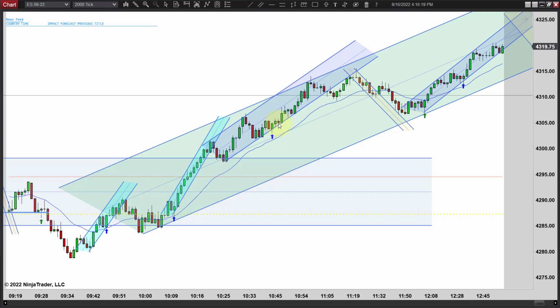I don't think I would enter again here when it comes back one more time, because it looks too congested with too much resistance across there. But if you entered here, just hang on, and it ends up working out. And then you come back here and you get a first entry, second entry. This was another one. Maybe you take that trade.